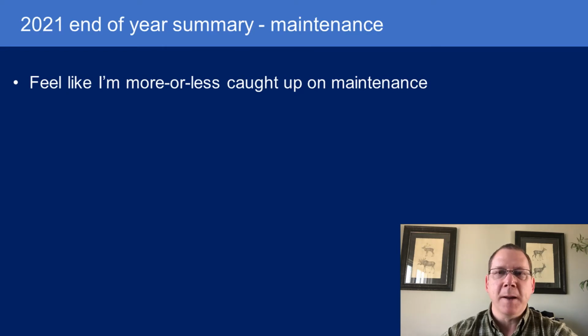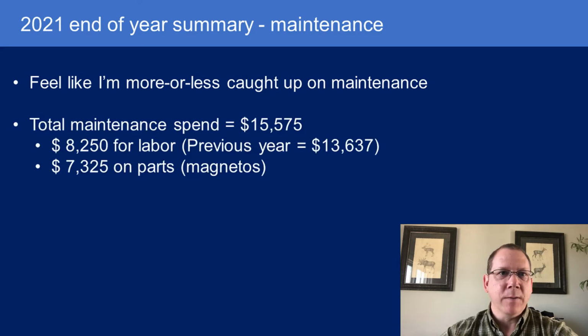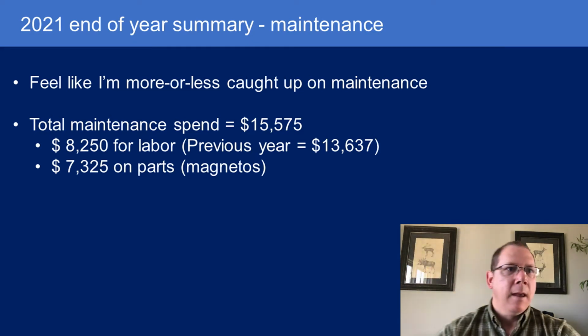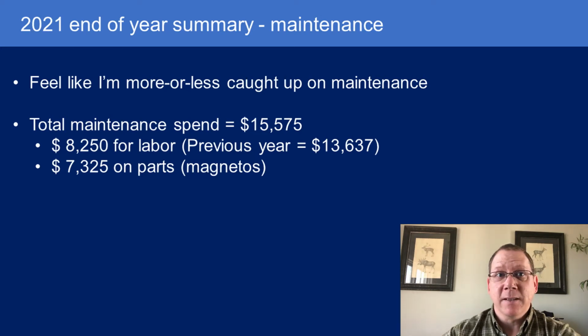I'm pretty happy with where the airplane is. The total maintenance spend this year is $15,575. So that's $8,250 for labor. And the previous year, I'd spent $13,637 on labor. So it's definitely coming down. And then I spent $7,325 on parts, and almost all of that, save maybe a few $1,000s, was on magnetos.